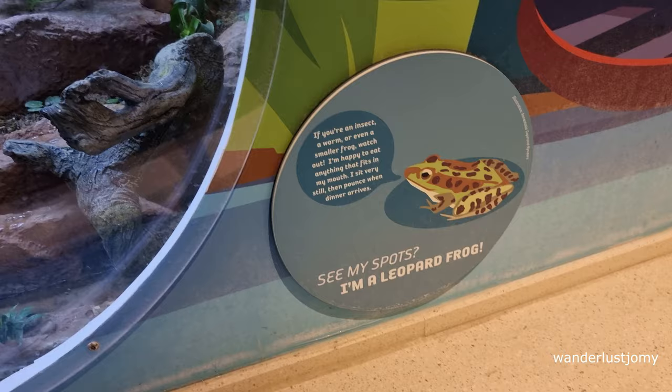We also encounter the leopard frog, the tiger salamander, the Colorado River toad, the gopher snake, the king snake.